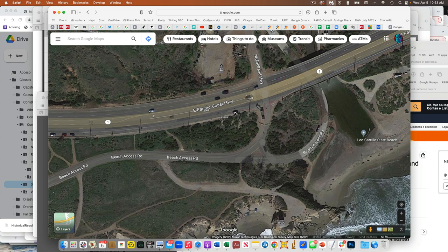Okay, then you're just going to walk down. And there's a little gate right here, a little yellow gate. We'll just meet right here. That's where we'll meet at 8:30. Cool. And then as a group, we'll walk down to the water. Okay. So here at 8:30 on Monday.